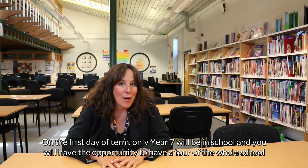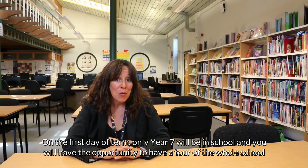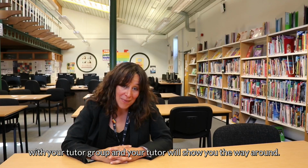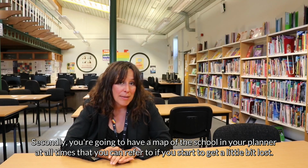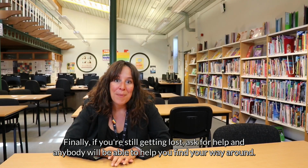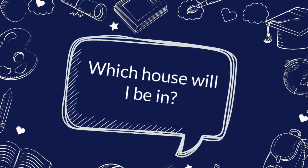So on the first day of term, only Year 7 will be in school, and you will have the opportunity to have a tour of the whole school with your tutor group, and your tutor will show you the way around. Secondly, you're going to have a map of the school in your planner at all times that you can refer to if you start to get a little bit lost. And then finally, if you're still getting lost, ask for help, and anybody will be able to help you find your way around.